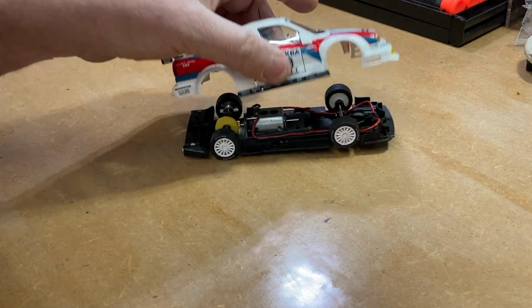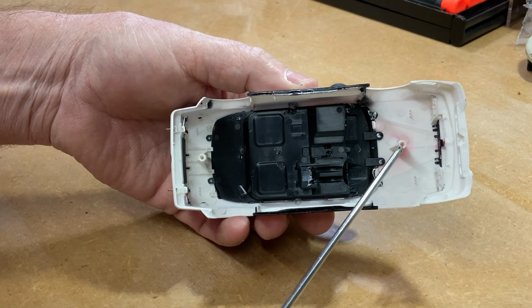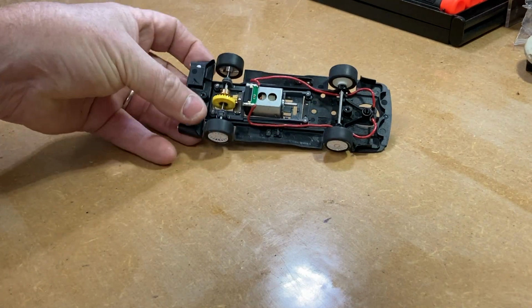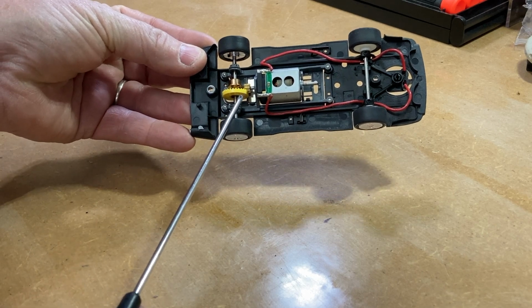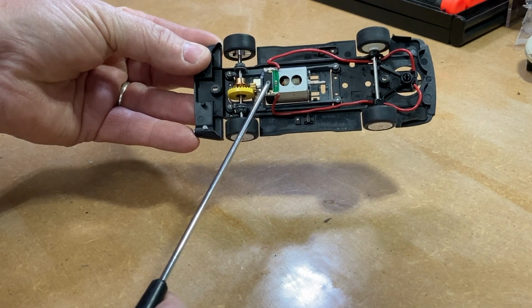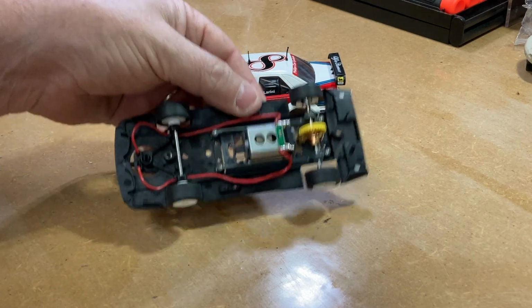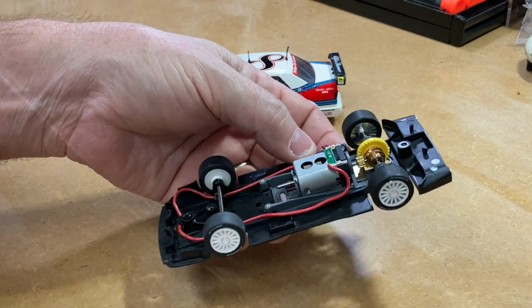Let's take a look beneath the body here. Looks like two screws to mount the body onto the chassis, one in the front, one in the back. Inline motor, black can. So that's pretty much it. You just take one out of a box, open up the package, look it over. Looks like most all the other Slot.It brand slot cars seem to be a little bit better than your run-of-the-mill cars.